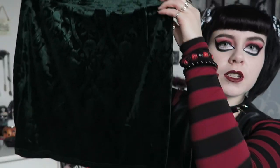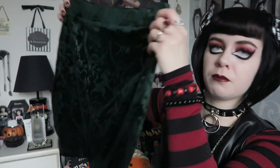The skirt originally costs £34.99 and I got it for £23.99. Now, I'd say that's fair enough for a skirt like this. It's not detailed in the sense that it's got loads of stuff on it, but the pattern itself is gorgeous. It's really pretty and it catches the light really nicely. So this is kind of what it looks like. It's one of these figure hugging mini skirts.